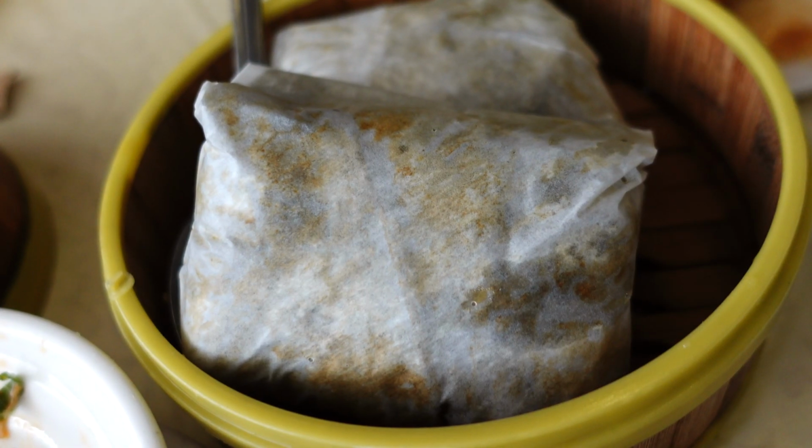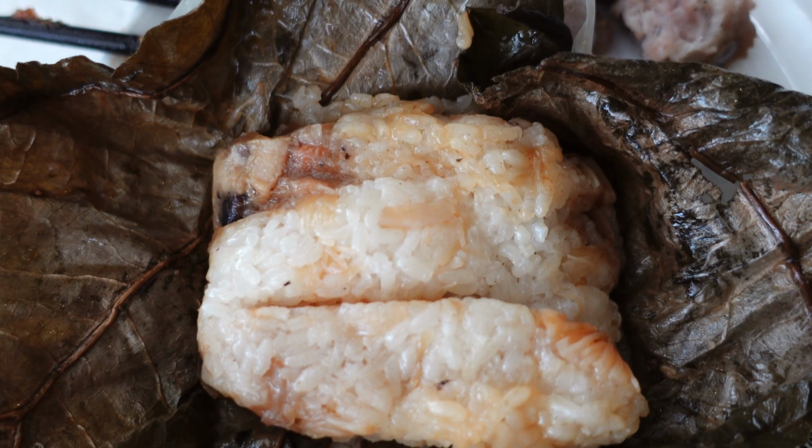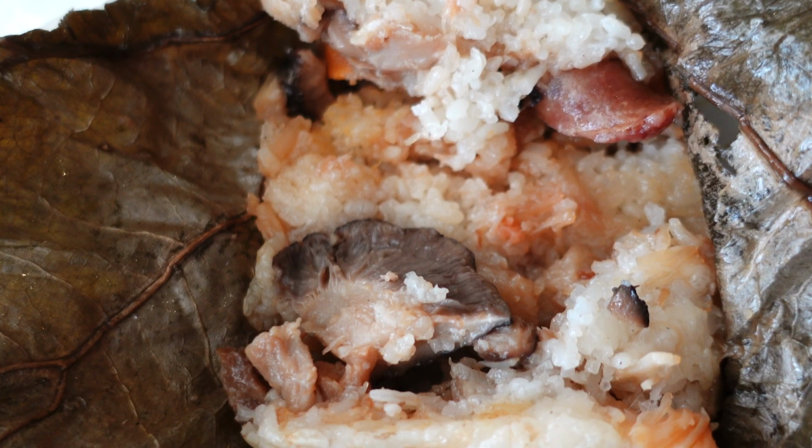Oh yeah, the sticky rice pleases every time. I love the texture of the rice. It's so chewy, and it definitely coats your mouth in its stickiness, and it's so flavorful. I love the flavor. It just absorbs the flavor of that lotus leaf, so it has this sort of leafy taste in the best way possible.